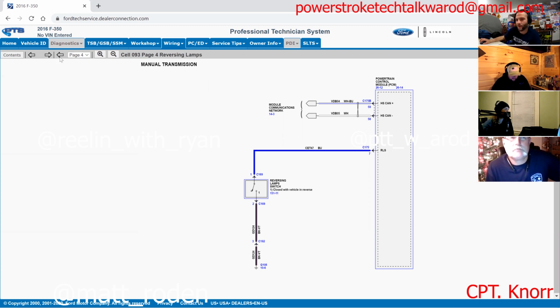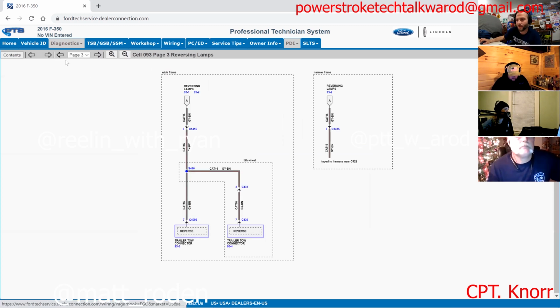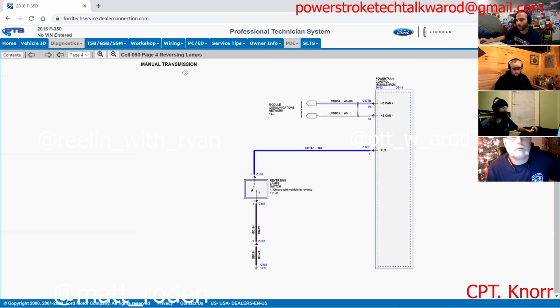They're saying right here, what's the page before this? It says wide frame, narrow frame, fifth wheel, trailer tow, cab chassis. And then you go to this next page, page 4. Come on, I hate when that happens. I'm going to find it. Page 4, manual transmission. That's so weird. Auto to manual, auto to manual, auto to manual.